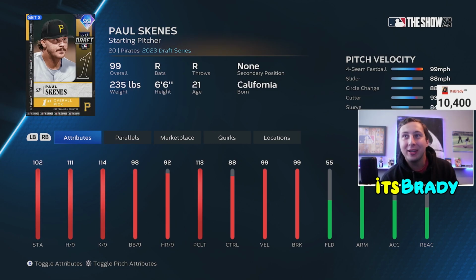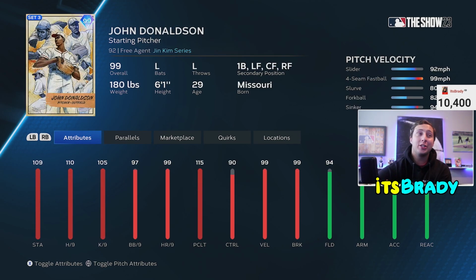Making our top 3, in the number 3 spot today, I have Paul Skenes. Man, I love Paul Skenes. Paul Skenes with the outlier heater. He's got a really good pitch mix. He's got really good control. The only thing is the 83 control for the cutter, but 99 control for his heater. He does really well. His stuff moves a ton. He strikes out a lot of guys. He's awesome. I love Paul Skenes. I think that he's a top 3 arm.